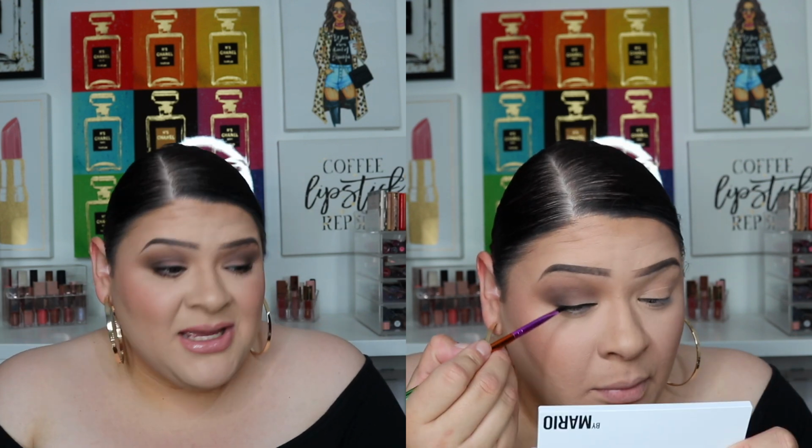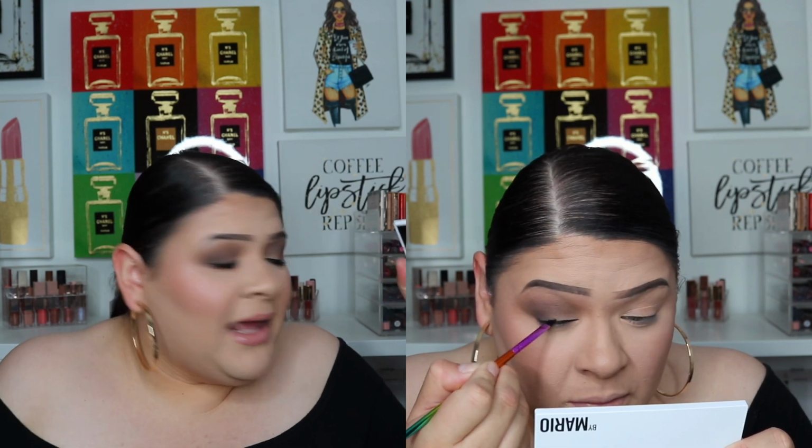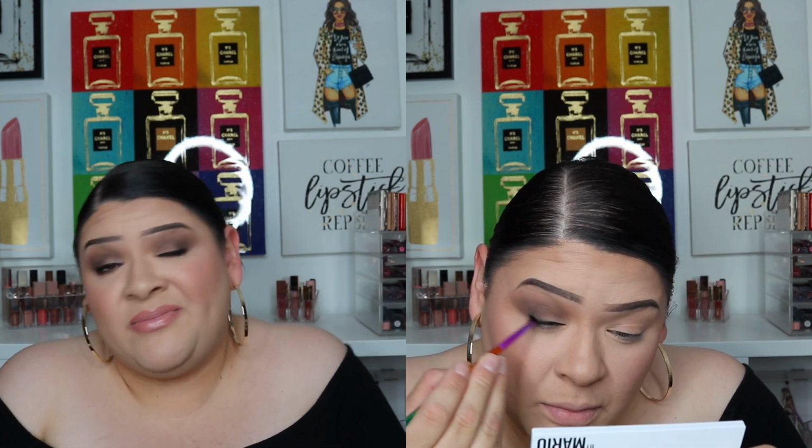But the palette, definitely, I am in love with it. I love it. I know some people are like, oh, it's too expensive, and it is. So if you have these colors, I would say you don't need it. If you have the palette, let me know your thoughts on it. I personally really like it, and I know it's going to become another staple and one of my everyday palettes because they're just so easy to use on the daily.